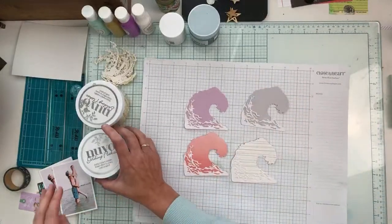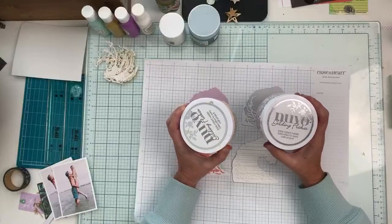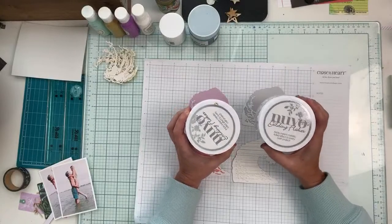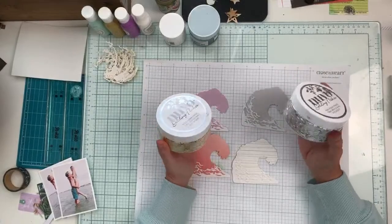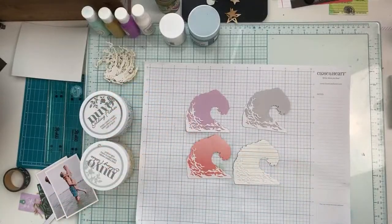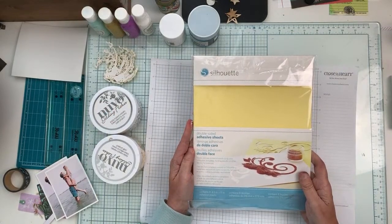So we are going to be using the Nuvo Gilding Flakes. And yes, these are messy. I'm just going to say it. It's really great to have like one of those little mini glitter vacuums or a handy vac or something when you're done with these, because any amount of air that goes by these, they fly everywhere. But it's worth it. Let me tell you, it is worth it. So we're going to use both the silver and the gold today. And I have found one of my most favorite things to use these gilding flakes with, and that is this Silhouette double-sided adhesive sheets.